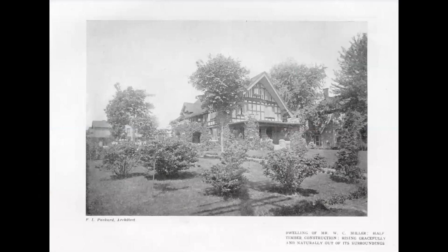And the third in that original big three that I mentioned, this is the William Miller House. William C. Miller was a local businessman. He had a dry goods store and then became involved in the Powers Miller department store, which was actually the reason for the construction of the Union Block, which I mentioned earlier, which is where 31 West is now.